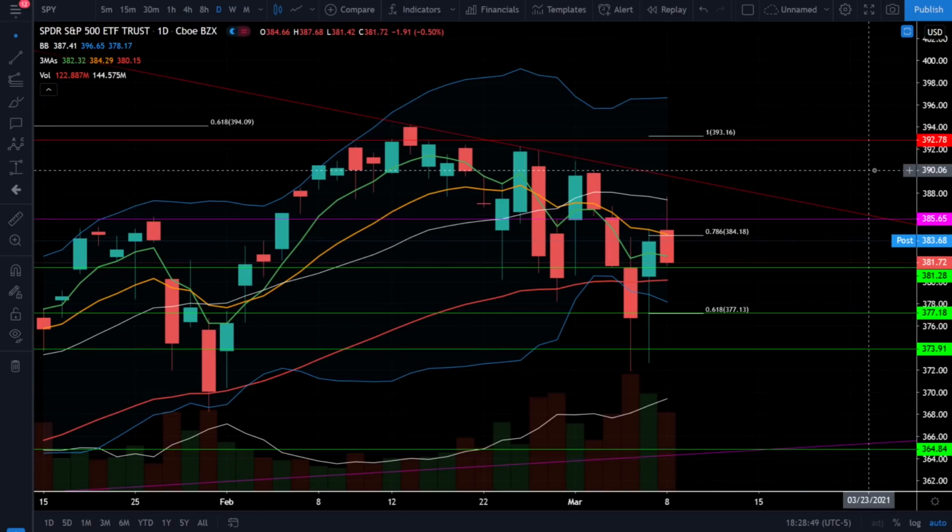So going back to the S&P 500 to summarize all of this crazy price action, you can still see that this is still a very volatile market that is mostly being led by a tech correction. We still see a lot of strength in the sectors like the financials, the industrials, and the energy sector. We see a little bit of weakness still in the healthcare sector, but the majority of the weakness is still coming from the tech sector.